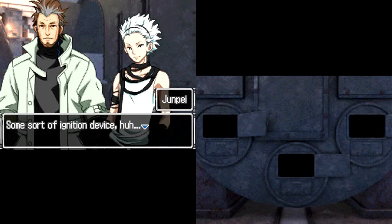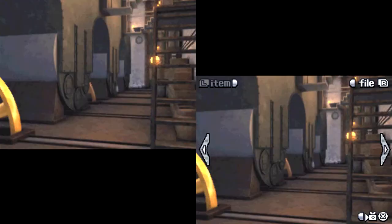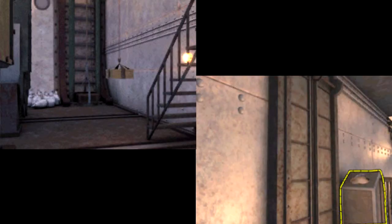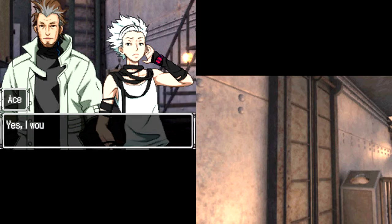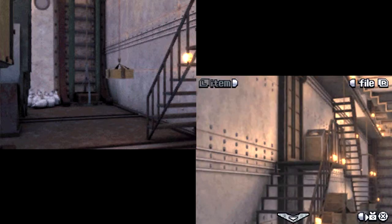Some sort of ignition device, huh? Okay. Maybe that thing with the levers we found. What's this? We haven't been up here. What is this? That's what I said. Given its placement, it must unlock the door to the left. Oh, maybe that's our exit. There's a weird indentation on the top of this thing. You think that means you have to insert something in here? Yes, I would imagine so. So we probably have to put some sort of makeshift key into there. And I imagine that's what would open the door.